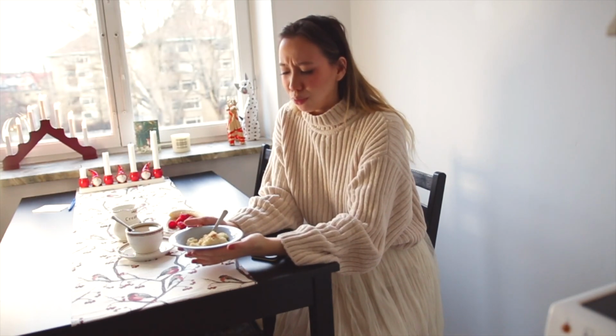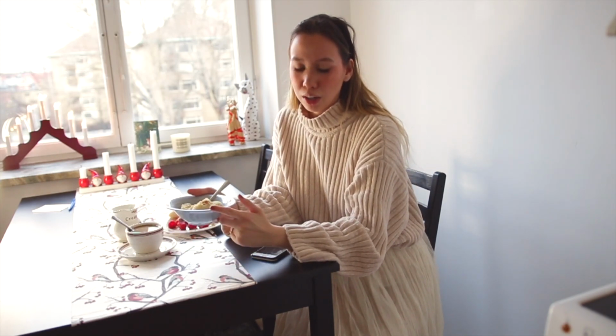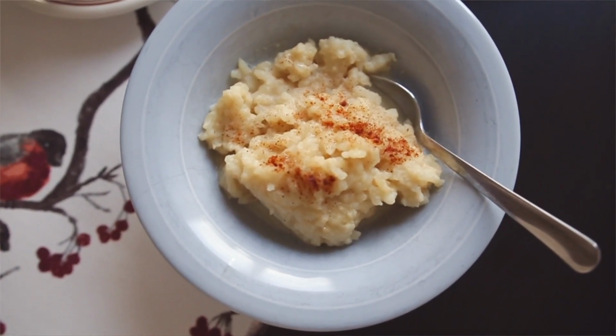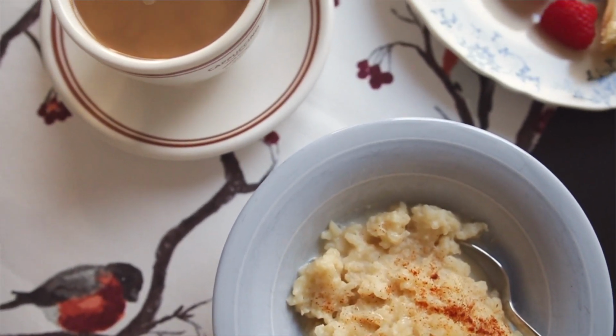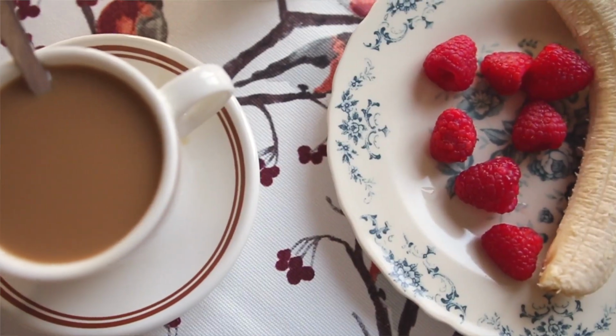Maybe it's the cinnamon, but it's really simple to make, but it actually takes a while to cook. Like, this took about an hour. Even the smell of porridge really reminds me of winter. So I feel like this is probably something I'll only eat during winter or fall. I put some fruits on the side.